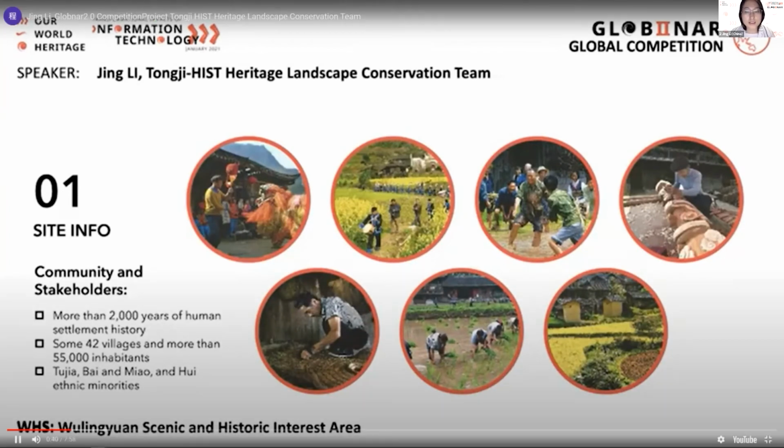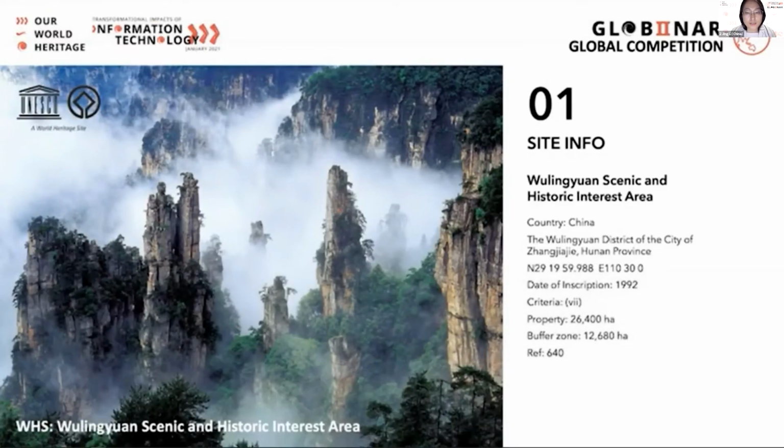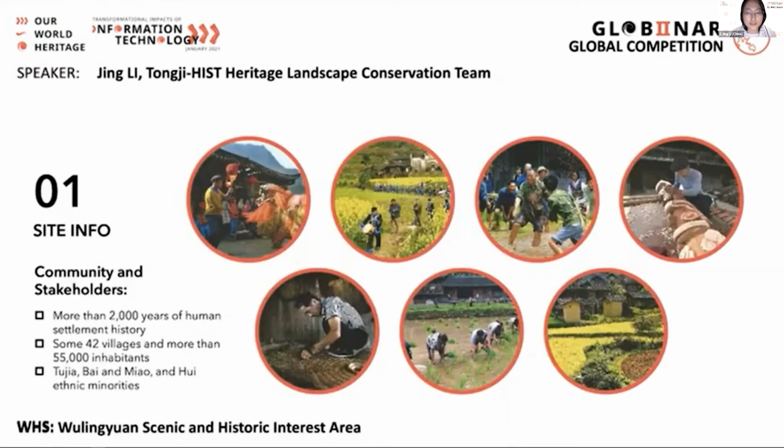The Wulingyuan Scenic and Historic Interest Area is a World Natural Heritage with outstanding natural value. Yeah. It is famous for its spectacular landscape dominated by more than 3,000 narrow sandstone pillars and peaks, as well as a number of endangered plant and animal species. It is a natural heritage, but it located within a heavily populated agricultural region with more than 2,000 years of human settlement history. And now there are 42 villages and more than 55,000 inhabitants, of which most are ethnic minorities. Thus, how to coordinate community development and World Heritage conservation is an important issue in Wulingyuan World Heritage.